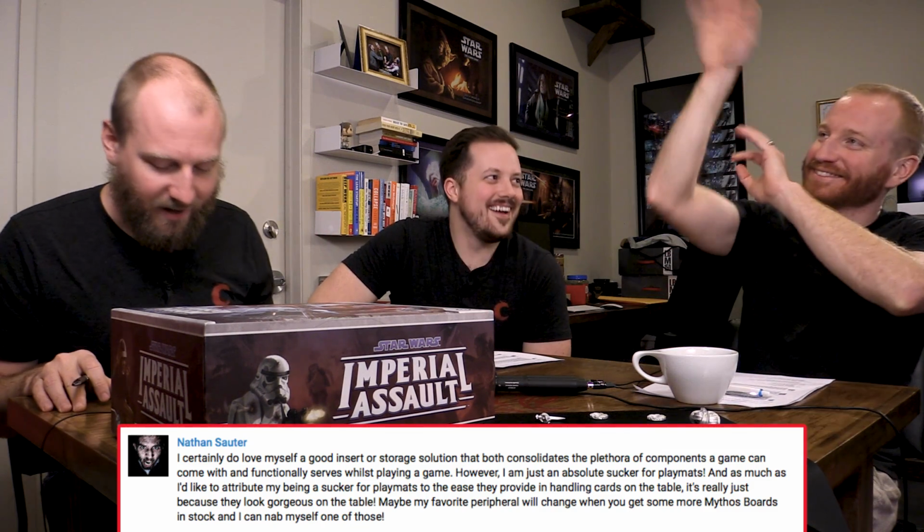And he says, I certainly do love myself a good insert or storage solution that both consolidates the plethora of components a game can come with and functionally serves whilst playing a game, which is what you want to shoot for. Functionality. There are so many board games that are this way, where you see the inserts and people pull it out, and you can play 10 times. You get to playing 20 minutes earlier because you're not sorting all your pieces. And if you can throw in a little bit of the game's flavor in there, you get people mentally prepared. Boom, great.